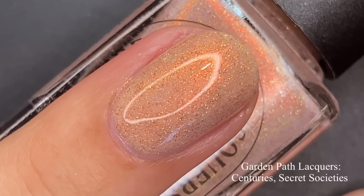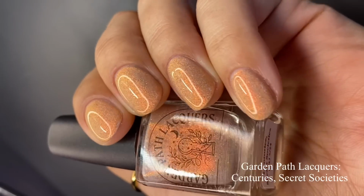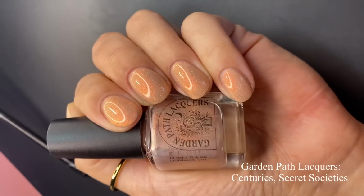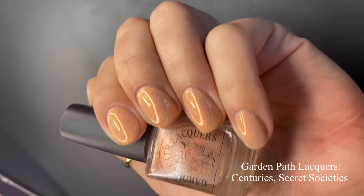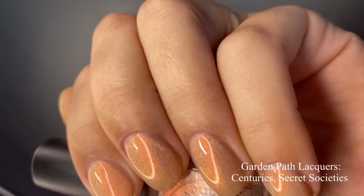I built this one up in 2 coats. I think with longer nails you might want to do a 3rd coat just to give you full coverage, full opacity. The glow factor is absolutely amazing. Garden Path Lacquers has been doing such a great job with their PPU polishes in general these past few months.